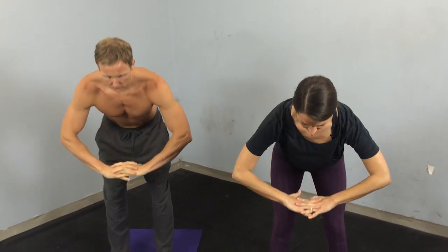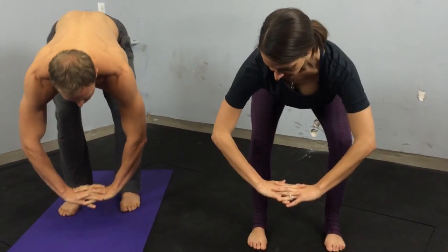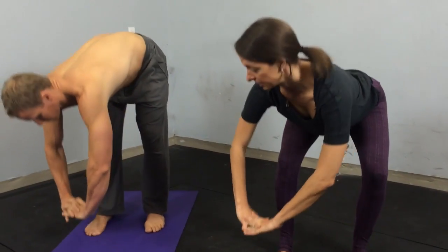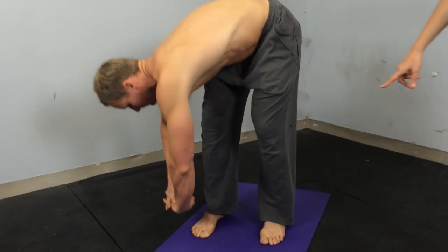So you're going to forward fold as the palms face down in front of the body. So flow down, and then you're going to start compressing in a semicircle around the body. Some things to note here: you want to keep the knees bent.